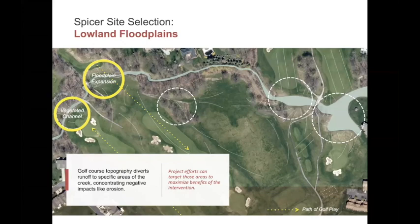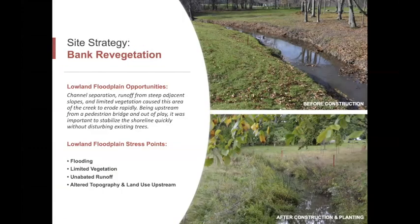And in the floodplain expansion area, we did a lot of grading to remediate some of the problems associated with erosion, but also of a creek that is separating from its floodplain. So the water doesn't really have a place to go when it erodes to a certain point. So you'll see right here, this is the area where we didn't do much construction at all.